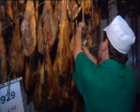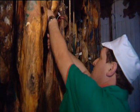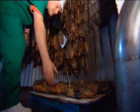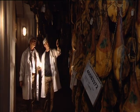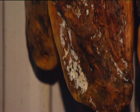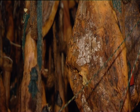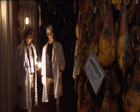So you actually move them around all the time? Yes, that's very important. And this is done by hand. They move them around just one by one, taking out and hanging them somewhere else. It's quite a job. Some of them have got mould growing on it. Is that a good thing? It is. In fact, that helps to create the bouquet in the ham. That is very important. And the flavor, of course.